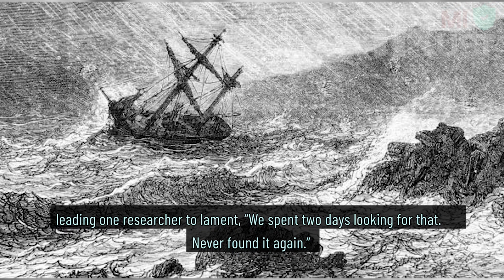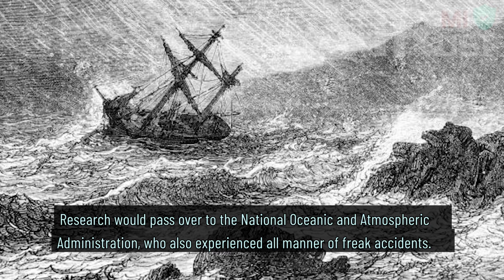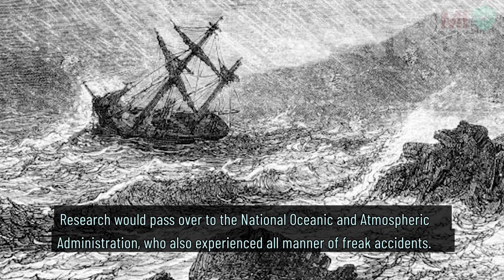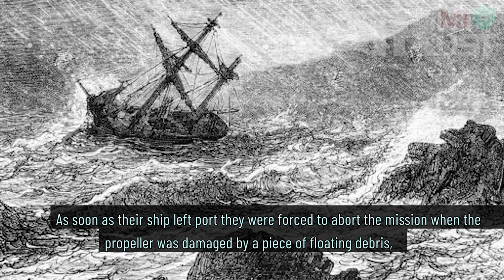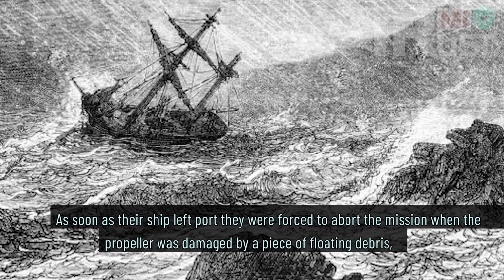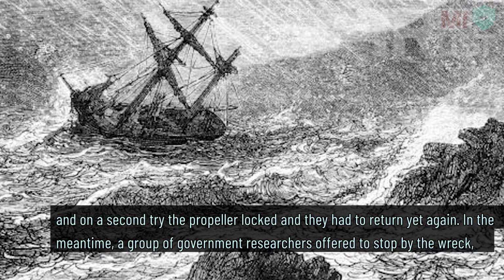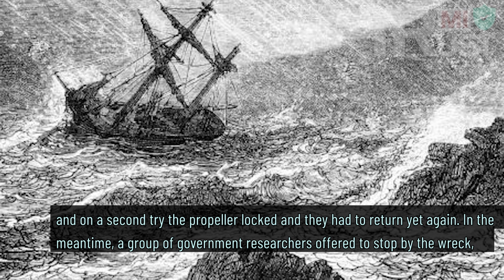Never found it again." Research would pass over to the National Oceanic and Atmospheric Administration, who also experienced all manner of freak accidents. As soon as their ship left port, they were forced to abort the mission when the propeller was damaged by a piece of floating debris, and on a second try the propeller locked, and they had to return yet again.